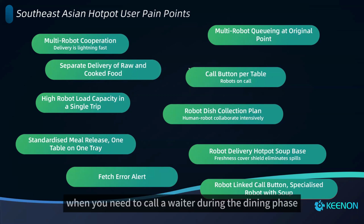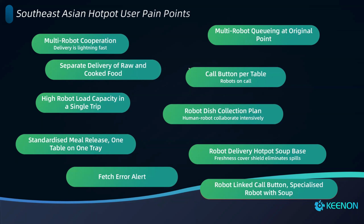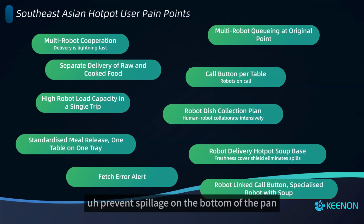When you need to call a waiter during the dining phase, you can equip a call button and the robot will be on call. After the meal, the robot transports back the bottom of the pan with guards to prevent spillage of the bottom of the pan.